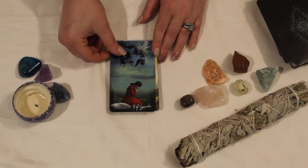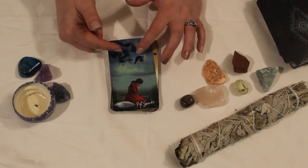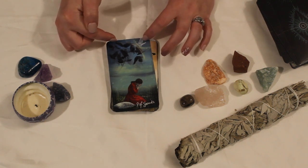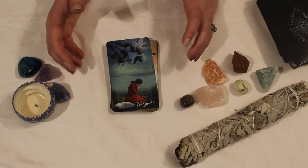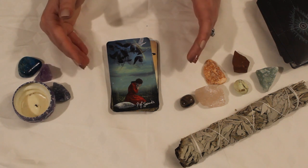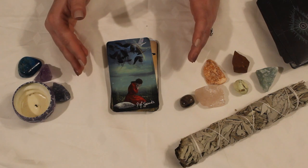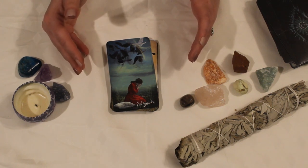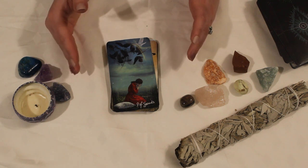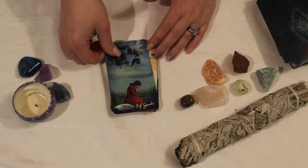The Nine of Swords. I love all of the black crows, but then you have this almost translucent figure, like your inner being can't get through to you. Your positive self can't get through to you. You're in a state of negativity, and that positive side, almost like the Six of Cups, back when you were innocent maybe, is trying really hard to reach you and can't. It's trying to tell you it's going to be okay.